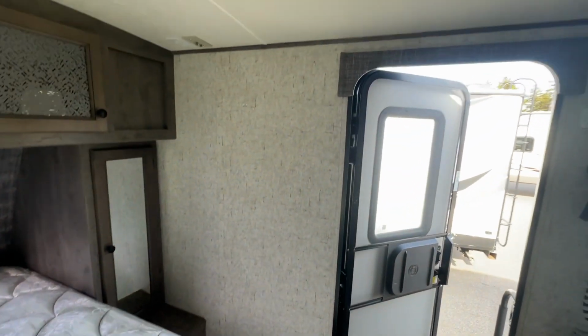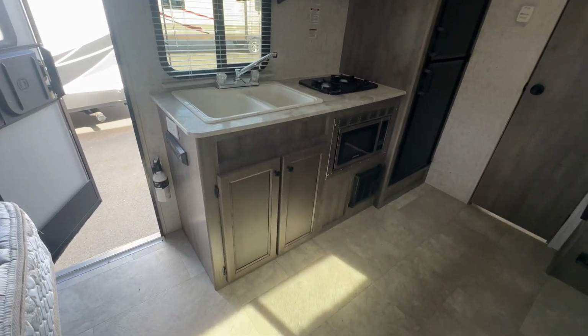Spot there for a TV if you'd like. Your plumbing's up in the ceiling, but you do have a TV backer there, so you'd have a stud in the wall to mount a TV if you so chose. Again, great storage here as well.